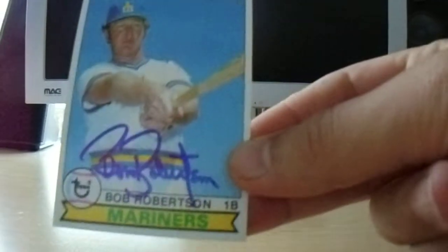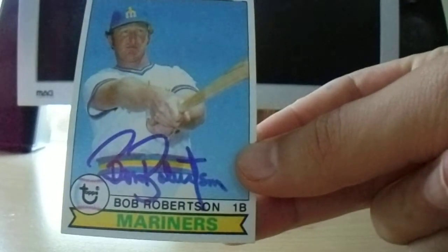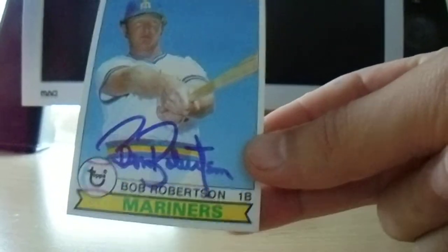He wasn't pushy about it with anybody or anything. There was just a nice, organized line. Take your time. There weren't many people there. I went back through and got Bob Robertson again on 3 cards. That's in his Mariners uniform.